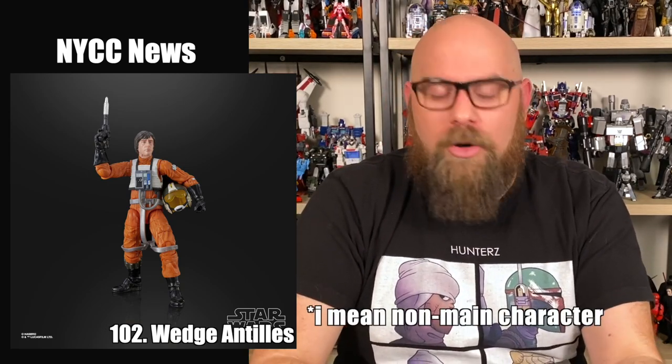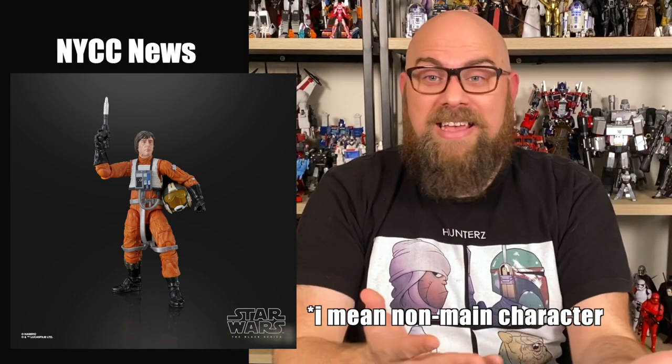Next, after the Yavin Luke Skywalker, we have Wedge Antilles, a figure long missing in the line. I love Wedge Antilles. I've actually never owned a Wedge Antilles action figure before. He is the only, like, just regular guy that's made it through all three of the original trilogy movies while fighting in all the battles.